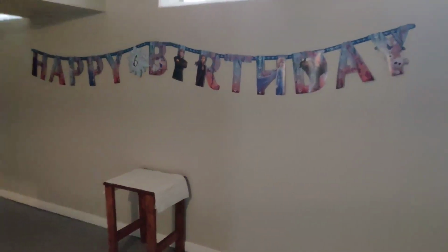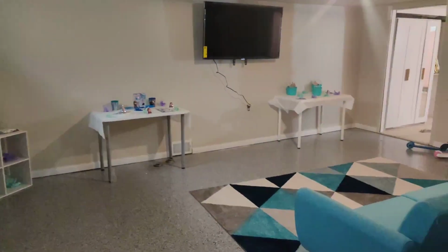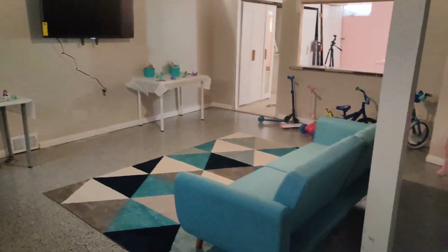My kids love the way the playroom turned out, but this is just part 1, so if you have any suggestions on things I can do to spruce up the space, let me know in the comments.